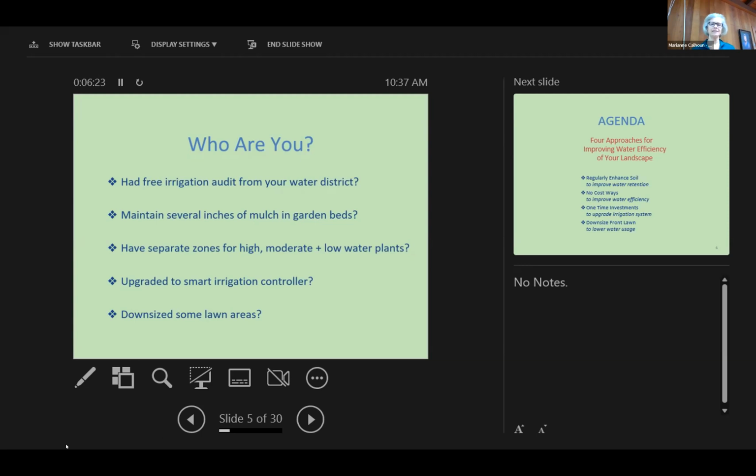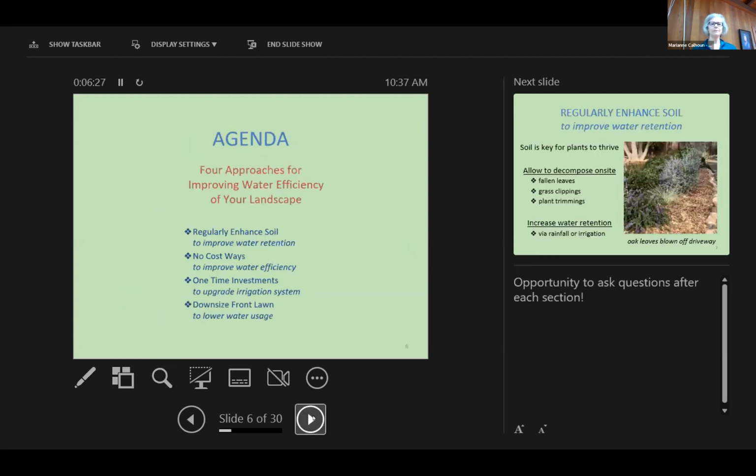And as I said, there's lots of ways to make your landscape more efficient for water. So I've organized this into 4 approaches. The first two approaches are really about just modifying your habits and don't cost any money. So one is about enhancing your soil. The other is about such things as having a water audit, and also modifying how you control your irrigation controller. The last two approaches are ones that take some time and some money. So it's about investing in your irrigation system, how to upgrade it. And then lastly, downsizing your front lawn. You haven't done that.